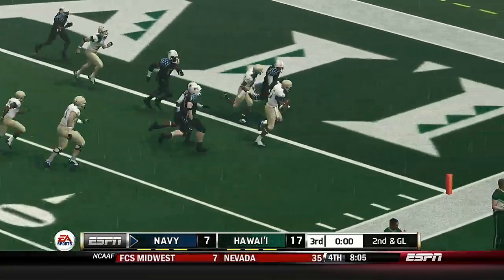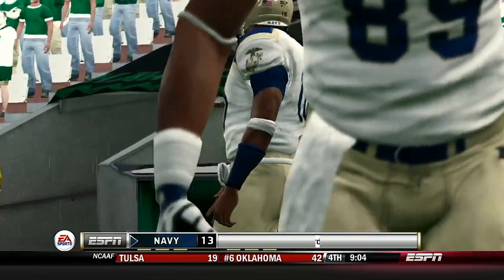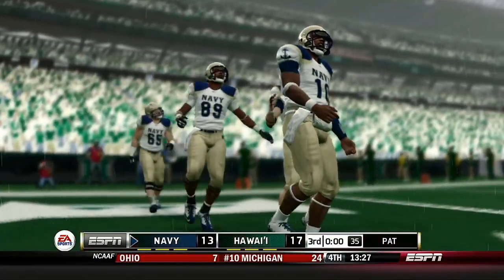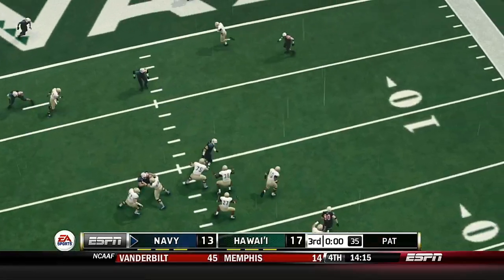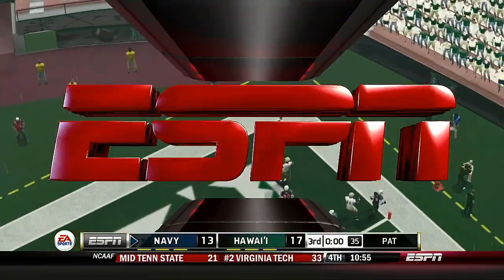Now he tries to buy some time. He's got the corner. Touchdown, midshipman. Boy, he looked determined running the football. Nobody was going to keep him out of the end zone.